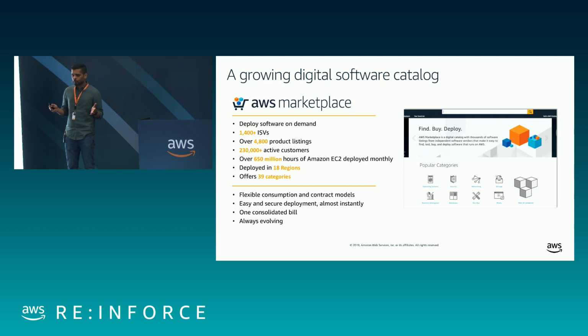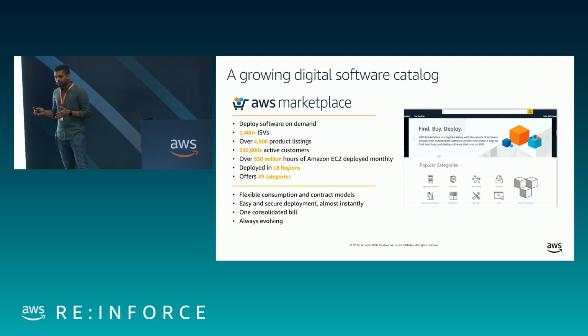For those who haven't, it's a managed and curated software catalog with over 1,400 ISVs, many of whom are standing on this floor today. There are over 4,800 listings that we have built up, and we are continuing to add more listings on Marketplace. There are multiple deployment mechanisms. You can use AMIs, which is Amazon Machine Images, on EC2. You can also do SaaS software, and you can do desktop software.